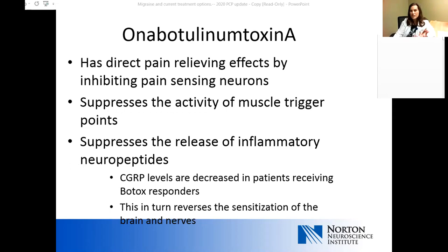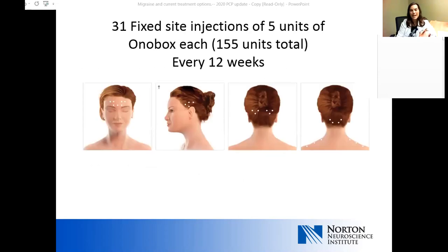Next. And just briefly, onabotulinumtoxinA: if all else fails, we can do Botox. It inhibits pain-sensing neurons and suppresses some of the muscle trigger points and inflammatory neuropeptides. We also can block some of the CGRP and things like that with that. So next slide. If your patients ask, it is 31 injection sites across the forehead, the temples, and the back of the neck, and it's done every 3 months.